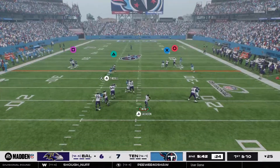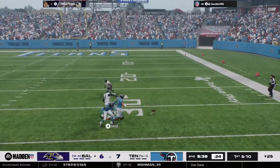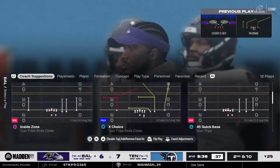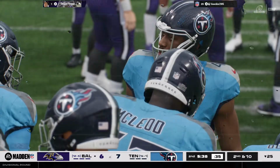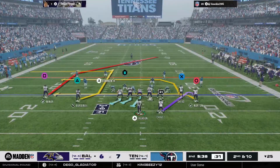Jackson trying to get after the pick. Absolutely fires this one, right side. That one is incomplete. Couldn't hang on through the contact. If this quarterback gets out of the pocket, genuinely a coin toss whether he's going to keep it with his legs or put it in the air. Sigh of relief there defensively as that ball falls incomplete.